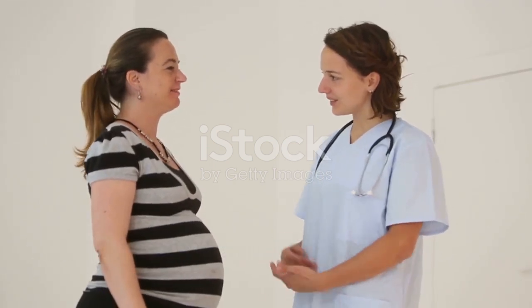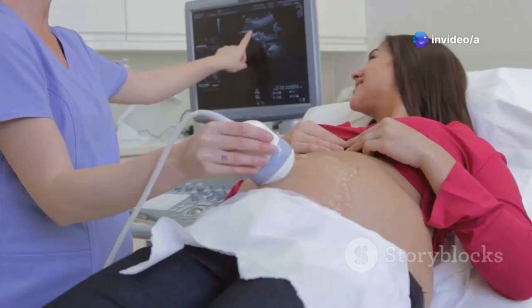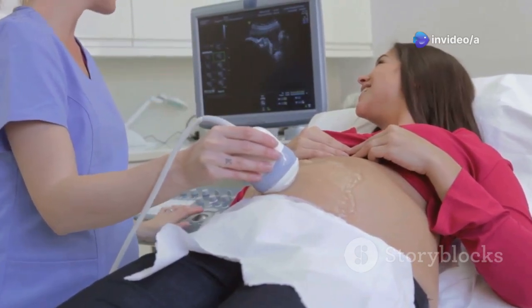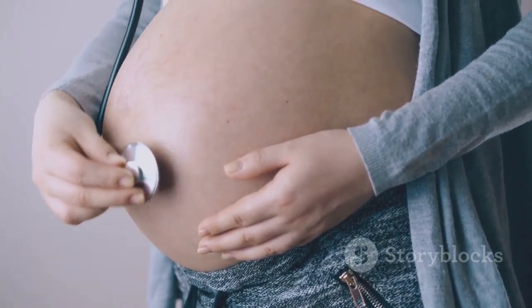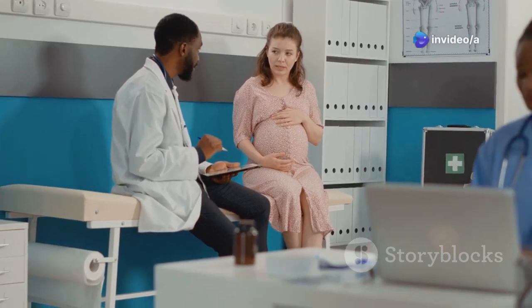Section 7. Protecting our future. Toxoplasmosis and pregnancy. Toxoplasmosis poses a significant risk during pregnancy due to its potential to cause congenital toxoplasmosis. This occurs when the parasite crosses the placenta, infecting the developing fetus. The consequences can be severe, ranging from mild to life-threatening.